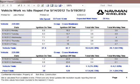The Navman Wireless report makes it easy to see the total number of hours an asset's ignition was on versus off, and how many hours the asset was idle versus working. In addition to actual hours, the report also generates percentages of idle time versus working time, so users can get an immediate and clear picture of the productivity of their assets.